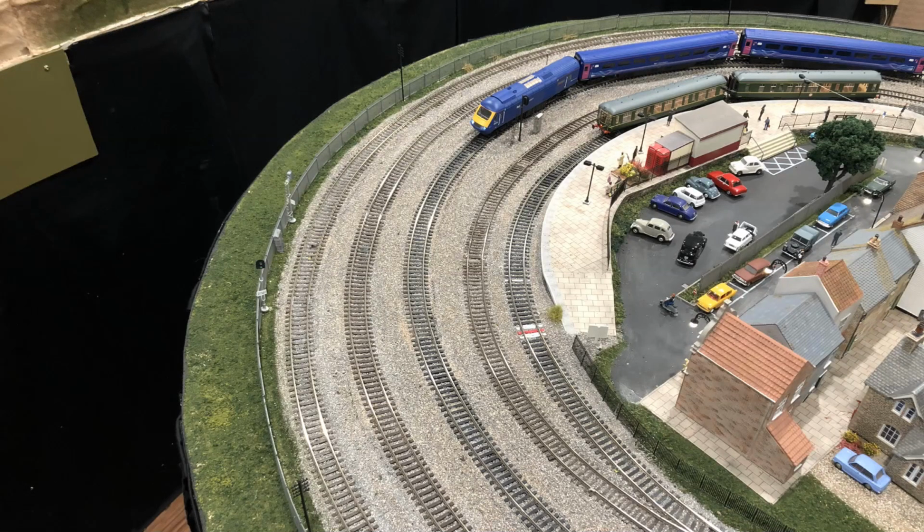Other than Far Moor, what is the minimum radius of the layout? The minimum radius on all the main lines, not over there at Far Moor where I have a station, which is inside all the main lines. It's 22.5 inches, 572 millimeter radius, which is a Hornby 4th radius. And I used Hornby fixed radius curves on the inside just to give me that size.